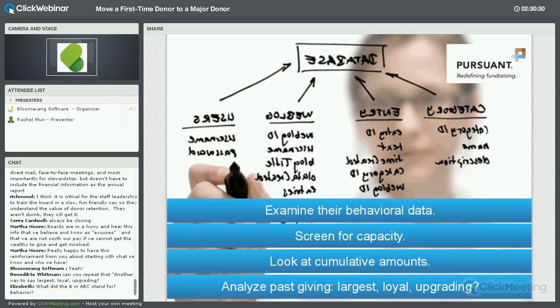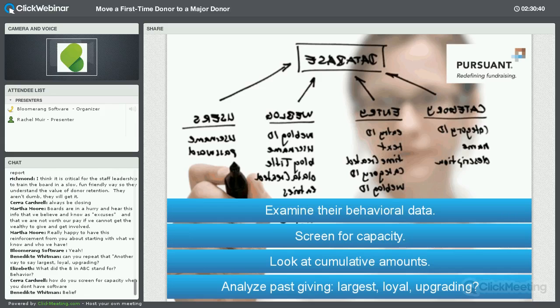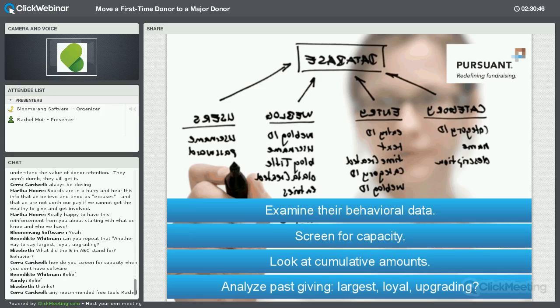Screen for capacity. Of course, there are paid tools that you can use to screen for capacity. There are a lot of paid tools out there. There are free tools as well. I talked about some free tools earlier, but screening for capacity gives you a little bit of an upper hand in being able to see that you may have a donor that you don't think has capacity, but really, really does. Kind of like a millionaire next door type scenario, where they have assets you don't know about. People can be really good about hiding their assets.